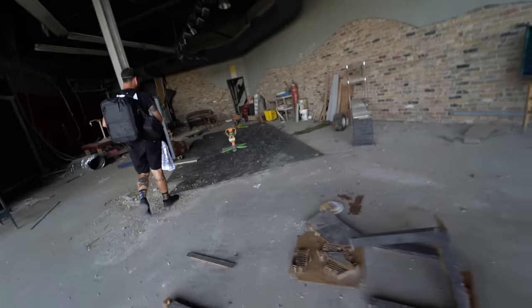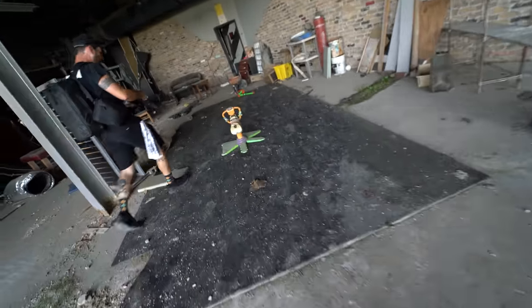Look at that. I'm gonna get on that. I don't care if it breaks. That's not gonna hold you. I don't give a shit if it breaks.